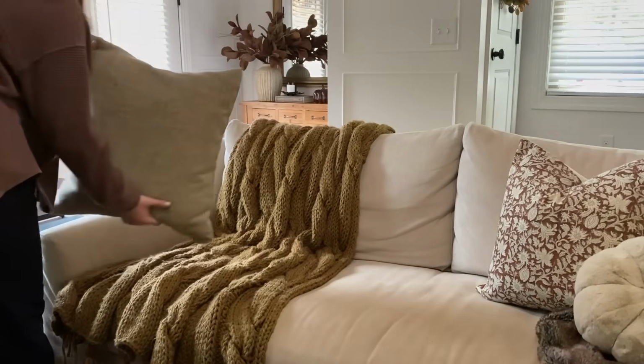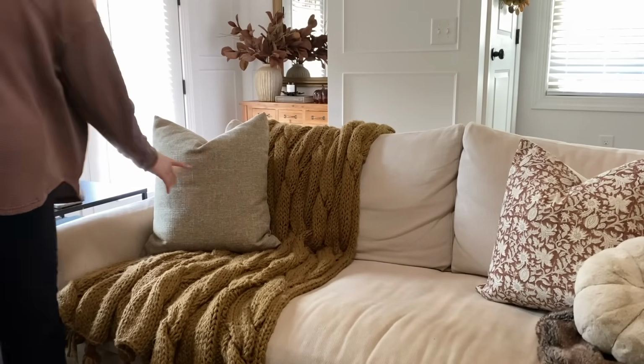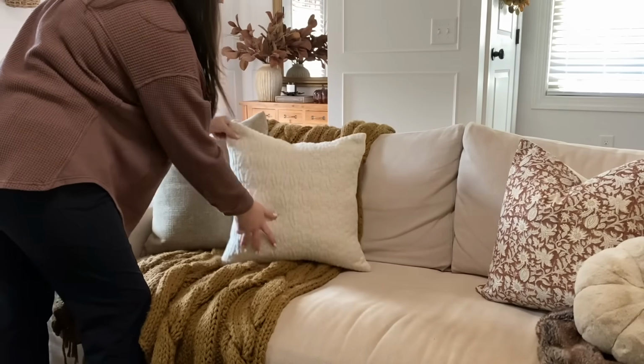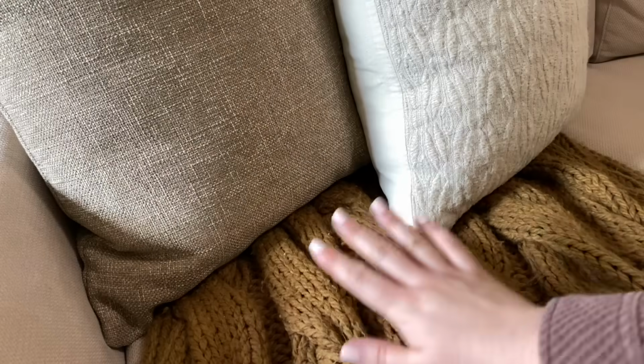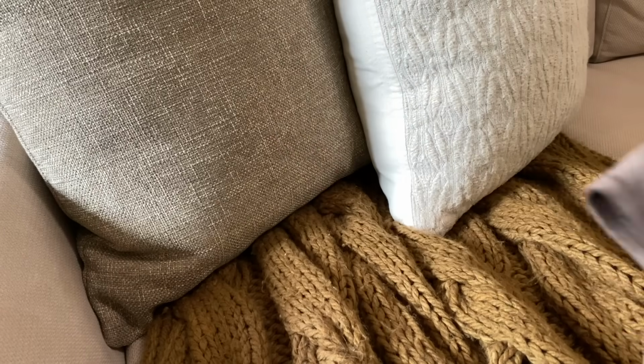And then we'll be adding this pillow. I DIY'd this in the spring, actually, and have this smaller version of the bigger white pillow we used on the side there. And then I just wanted to take a quick minute and explain why I'm using this brown one instead of the velvet ones I picked up.